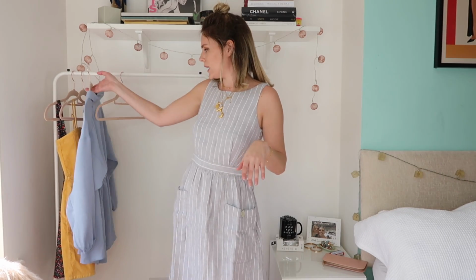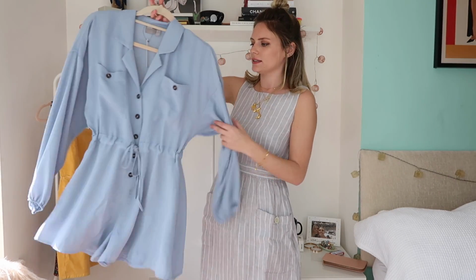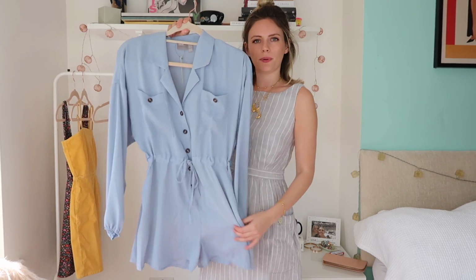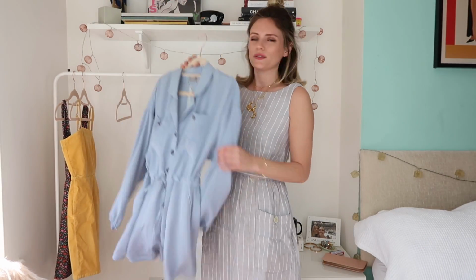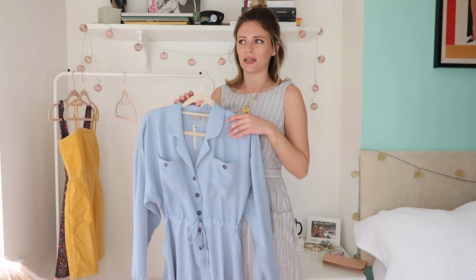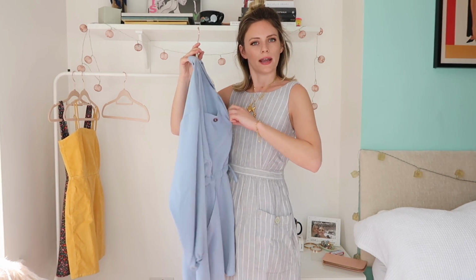And we're gonna jump onto a play suit. So this I have got in a size 8. It's a tie up around the waist. Nice little cute utility style vibe. Buttons down the front. Just thought this was a bit different. I don't own anything like this apart from the Topshop denim jumpsuit, but this is very different material and this one has long sleeves. I love this color. I'm really vibing blue right now.